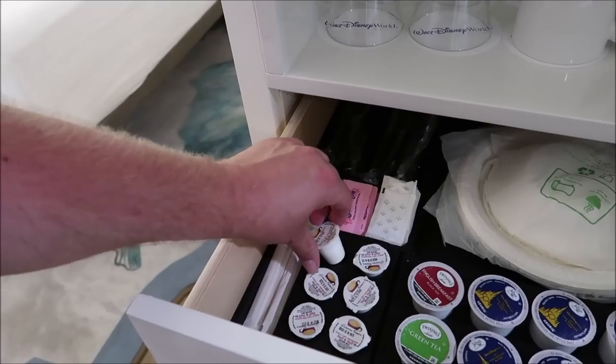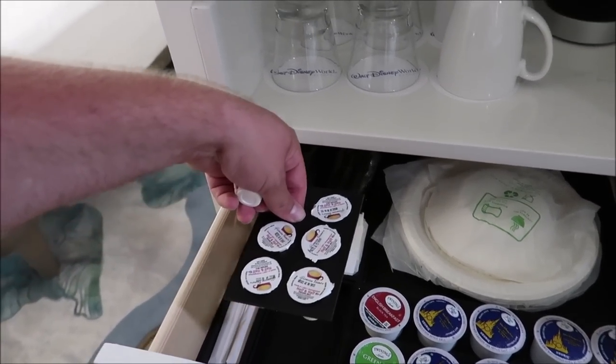It's got its own holder. I mean, think about that. It's got its own holder. I'm slacking on the fully stocked fridge, but I'm really impressed with the creamer holder. Usually they're just thrown in like a little dish or something like that. But that was designed for those creamers. It was designed for them.